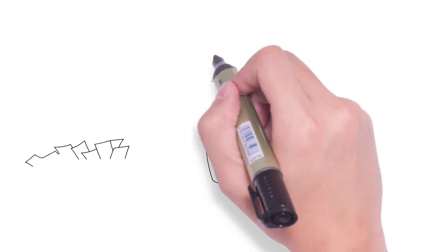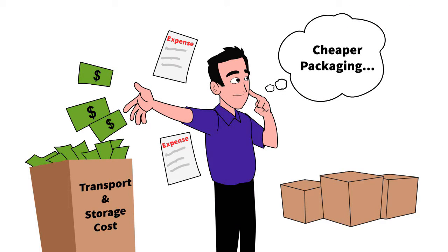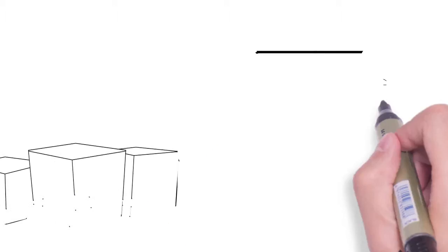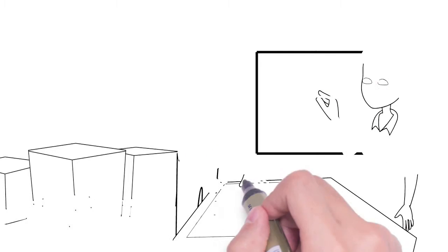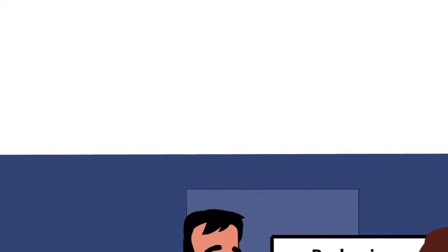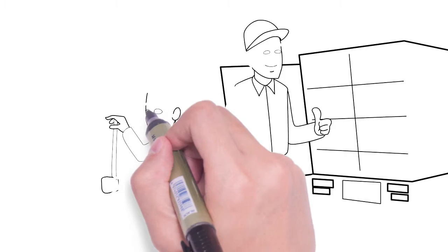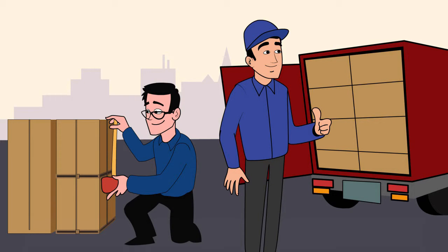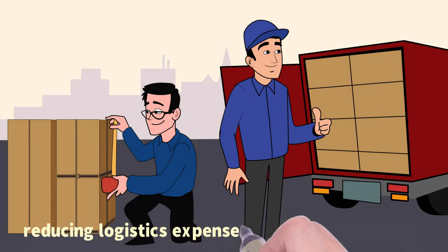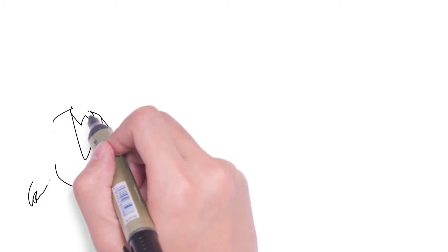Yet time and time again, we see companies push these costs higher in an effort to reduce corrugated costs, the 10%. Why? Our success in packaging optimization lies in understanding how packaging truly relates to transportation and warehousing operations. We design the shipping case so products fit efficiently in space, and the box onto pallets, and pallets into trucks, reducing logistics expenses and your business's carbon footprint at each step of the journey.